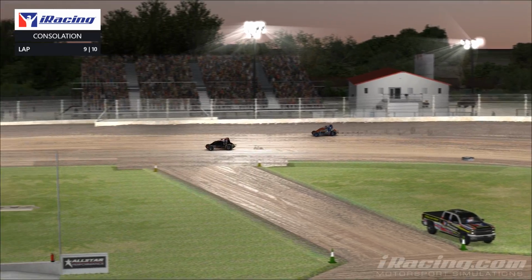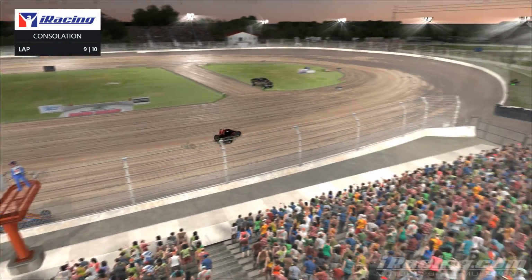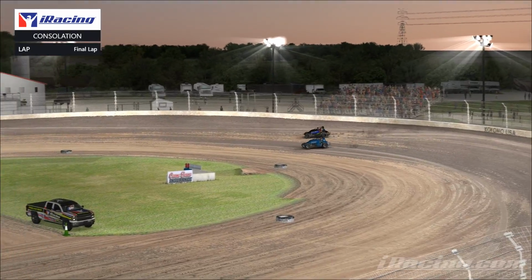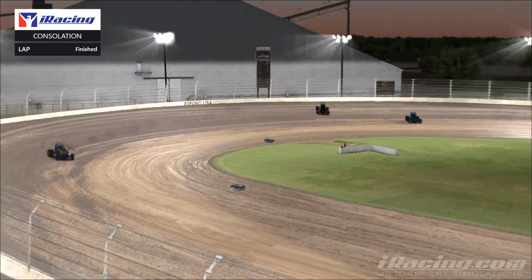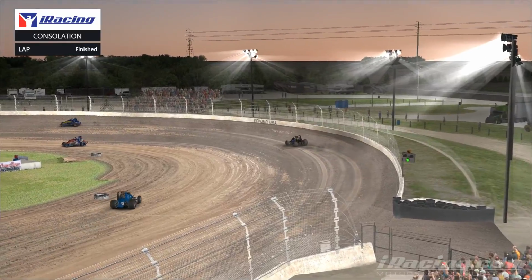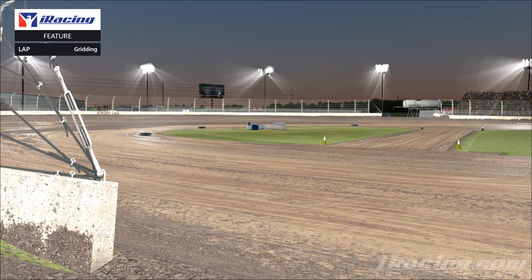Right up against the wall, cuts down out of the corner, just doesn't have the drive, and it looks like Hanft is making this work on the bottom and actually opening up a gap to Sansone. So final lap here. Looking back at the transfer spot, they are side by side. Hanft's going to take the win, but let's look back here at Rumsey and Dorico. Rumsey in the 13 is going to transfer, if that was top 4 transfer. I assume it was, and it was.